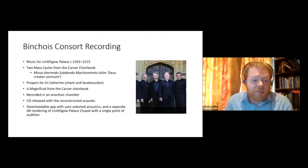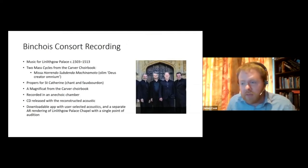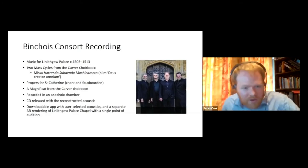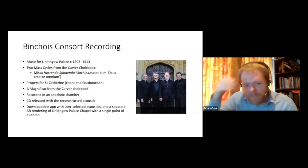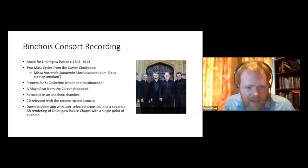We aimed for music that was appropriate for between 1503 and 1513, that being the period between which the chapel was built and before the big organ was put in there, essentially, which would have changed the acoustic rather drastically.